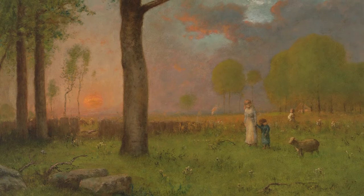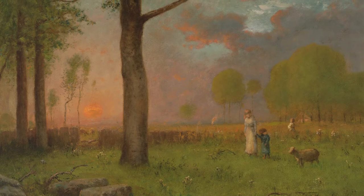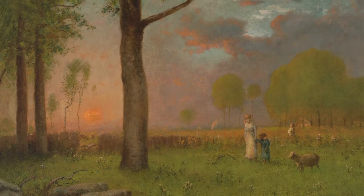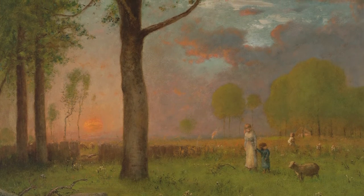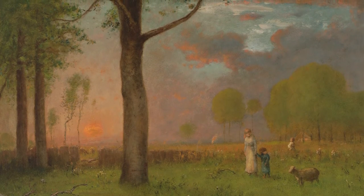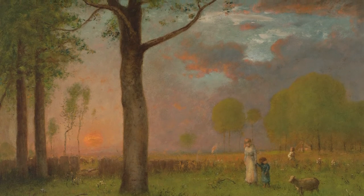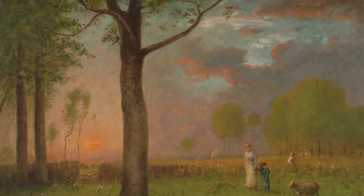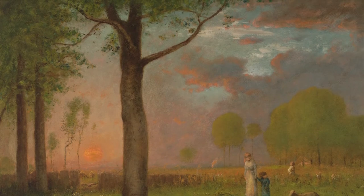Do you see the sun? Where is the sun? What color is the sun? And what color is the sky? Right, it's not blue. There are pinks and oranges because remember, the sun is setting. It's going down for the day. Okay, what about the clouds? Are the clouds white or are they different colors?